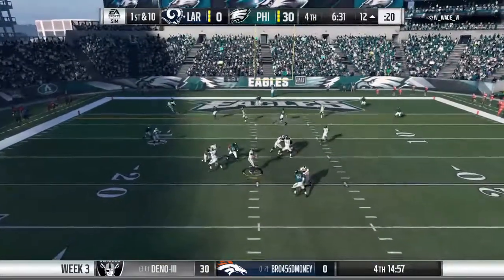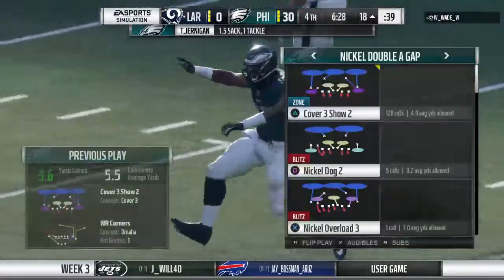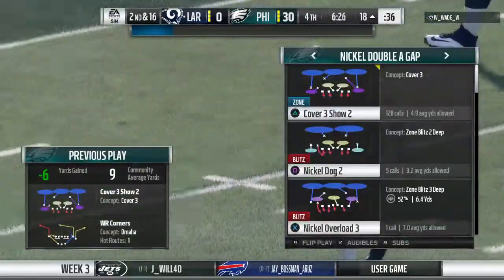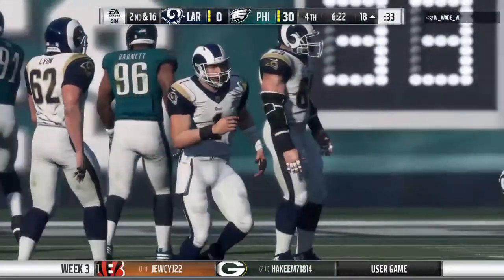They'll drop the throw. And no escaping this time as he'll go down. They got him for a sack. Timmy Jernigan busting through to get him for a loss of 6.